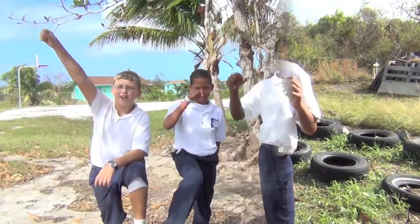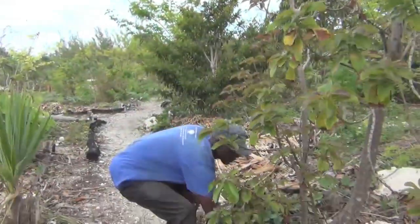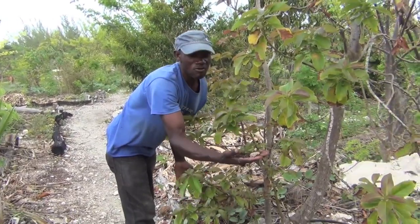Please compost! You can compost! Everybody can compost. This is your chance to contribute to the health of our world. Compost is so good.